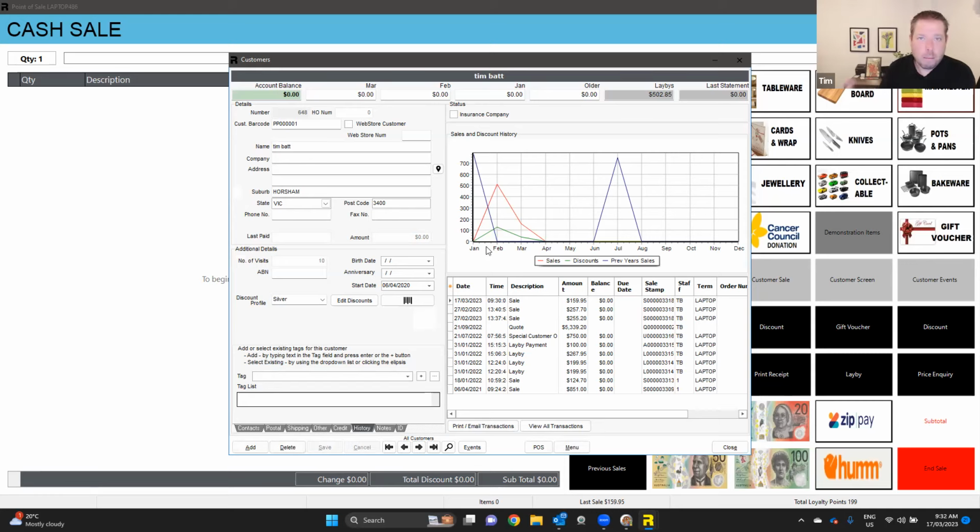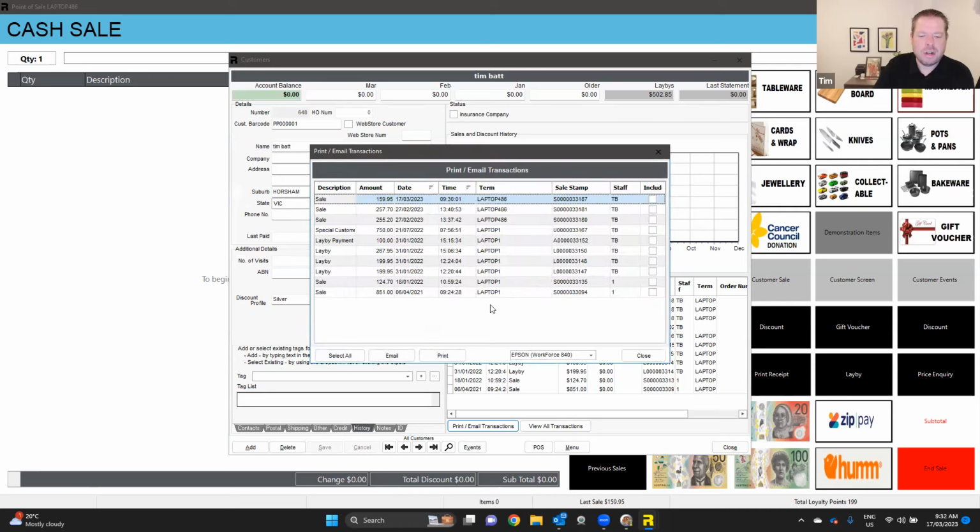If anyone wants a copy of their previous transactions, you can simply come into your customer screen. I can view all of those transactions if I want to see what was on them, or if they know roughly what date it was, I could say print or email transactions, bang, bang, bang. I want those 3 and I want to email them through to the customer, and that would go through instantly.